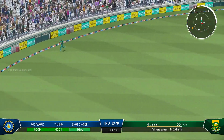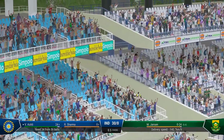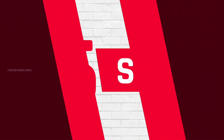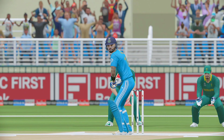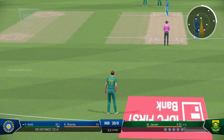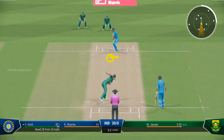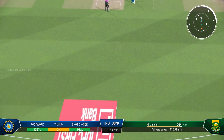Hit that hard, nailed it. Off the front foot, hit it with all the power and elegance of a batter right at the top of their game. Always difficult to focus after what happened last ball, but you just got to stay positive and believe the wicket will come. That's gone all the way, right out of the middle.